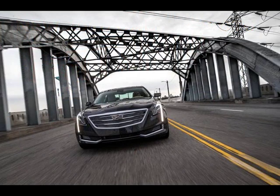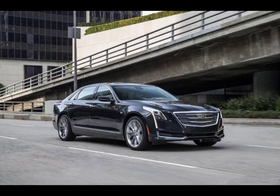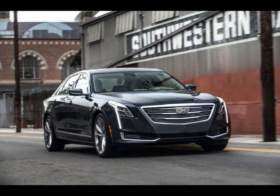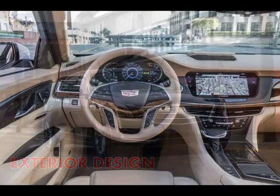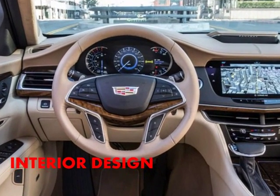A new flagship model for the brand, the CT6 is actually a tweener. It's sized like the BMW 7 Series, which makes it about 4 to 5 inches shorter than the Audi A8 and Mercedes-Benz S-Class, and priced more like the smaller Audi A6, BMW 5 Series, and Mercedes E-Class.